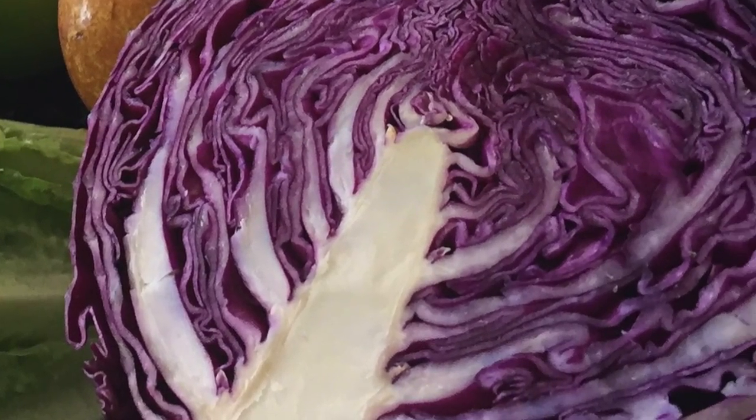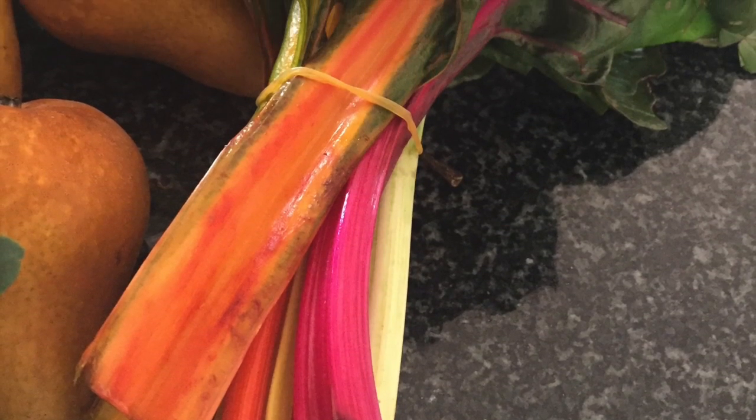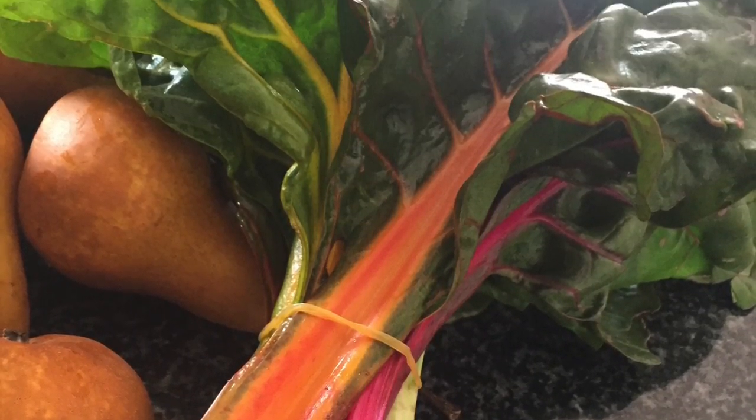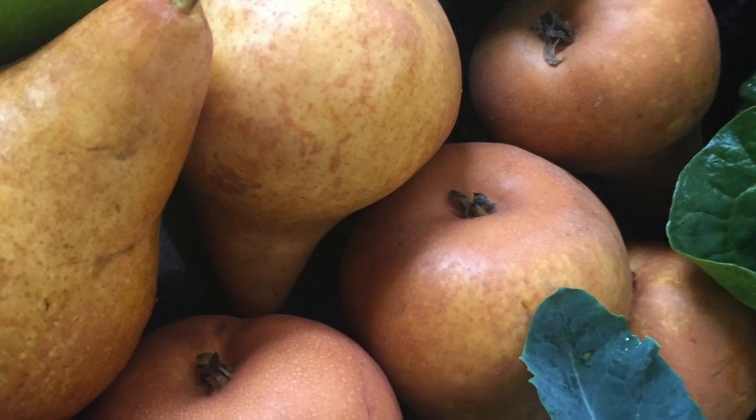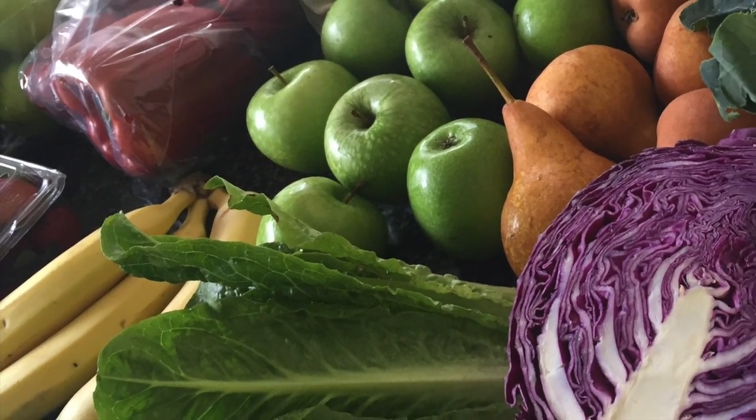So this is my shopping haul. And look at that rainbow chard. How amazing does that look? I made that into a stir fry. The Bosc pears chopping up for the kids, they love them. Or bananas. Bananas are bananas. They're all gone by now, but anyway, they've all been eaten.